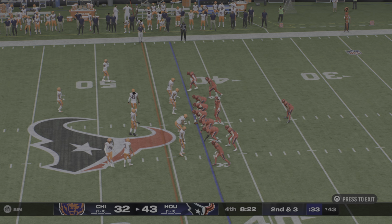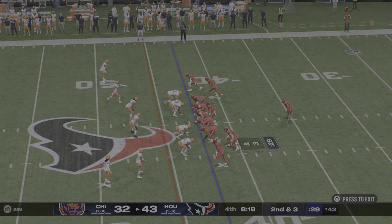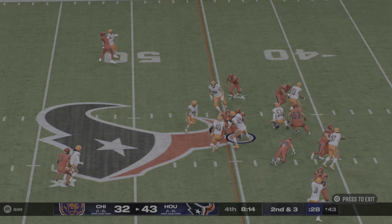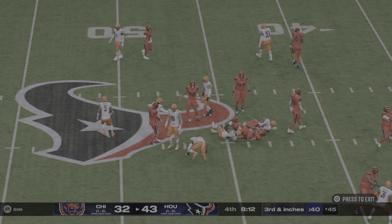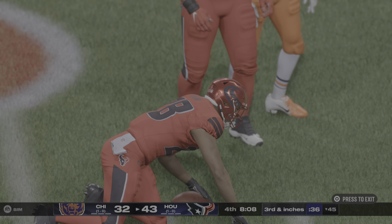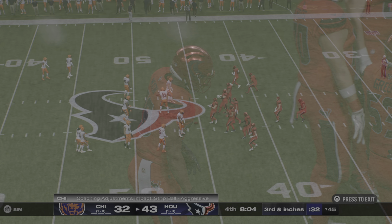2nd and 3 now at the 43-yard line. Staying between the tackles with Mixon. And he's dropped just short of the marker, maybe a yard away. That offensive group really hoped he was going to get it all right there, reset it back to 1st down.